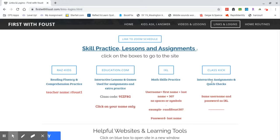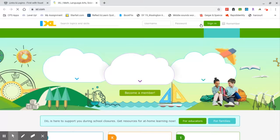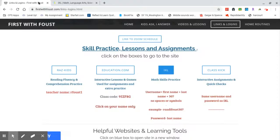What if you forget the username and passwords for IXL or ClassKick? Well, they are listed right here under. It says username, first name plus last name plus 307, no spaces or symbols. And I give an example in case the kids need it and they want to add the plus signs. This reminds them they don't have to. Now again, if we click on them, it's going to take us right to the site. And you are not going to need to do anything extra. And then they can just sign right in and it opens in a separate window. Now if we go back, education.com is going to need a class code.